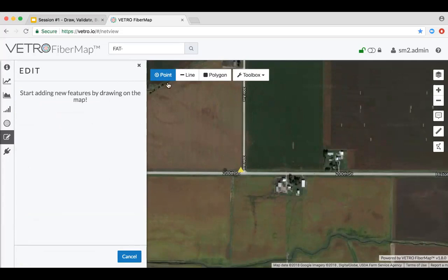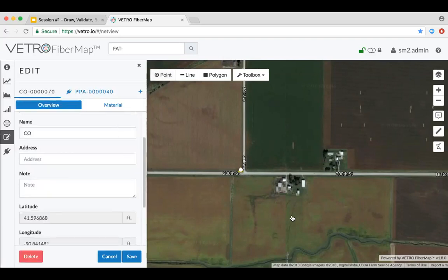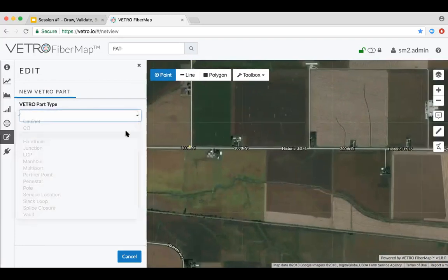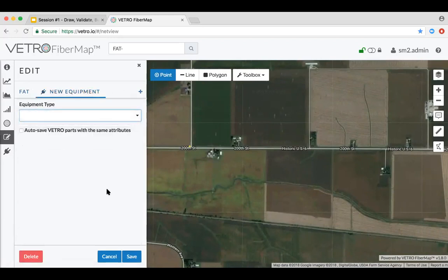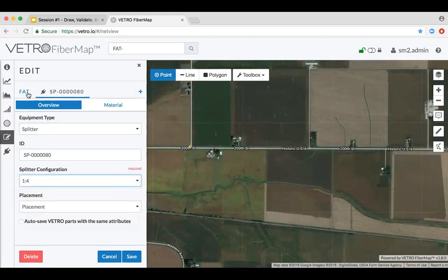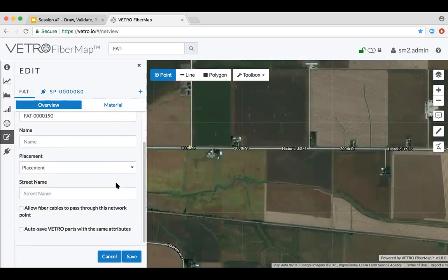Now we're going to check in with the attributes or edit the attributes at that point, and we need to stop using this tool. We can either hit escape or we can click on that point manually. Now we can select the point, see the attributes, make edits, and so on. So now I'm going to continue to build out this network using fiber access terminals. Here we have fiber access terminals, and say I want to attach a splitter, and I'll enter the splitter configuration, say a 1x4, and we can attach multiple splitters, but we'll do just one for now. And we can assign materials and fill in attribute fields.